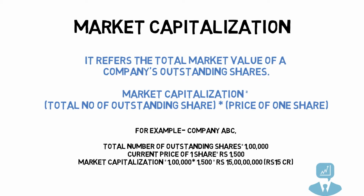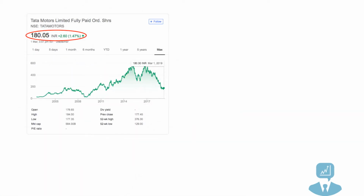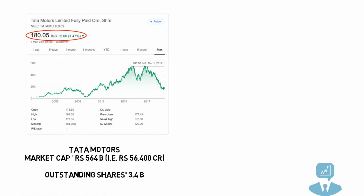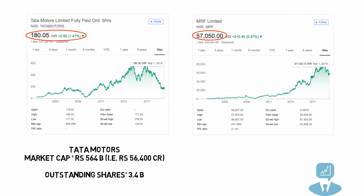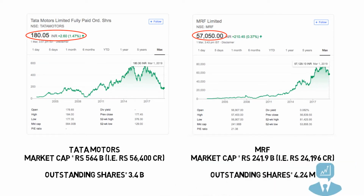Now let's move back to the example of Tata Motors and MRF. The current market capitalization of Tata Motors is 564 billion. On the other hand, the current market capitalization of MRF is 241 billion. So here you can easily say that the market capitalization of Tata Motors is double to that of MRF. In other words, it means that the number of outstanding shares of Tata Motors is way higher compared to the number of outstanding shares of MRF. So from this discussion, you can notice that Tata Motors is way bigger than MRF.